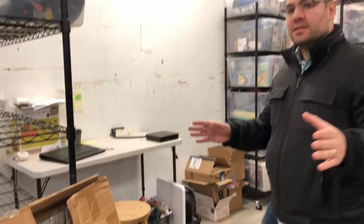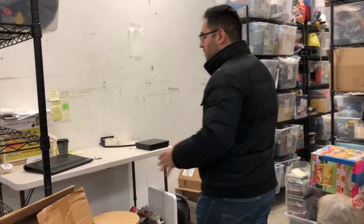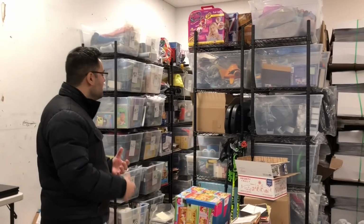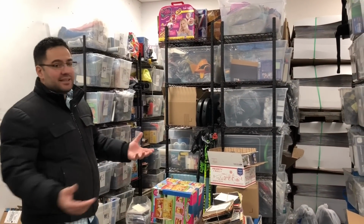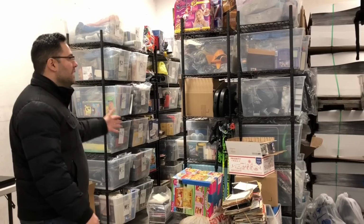It is not a perfect system, but it saves a lot of time and it works very well. So this is where everything's listed, and once it's listed, from here, it gets placed into our storage. Now this is most of our storage. I still have some in my house as well. I kind of like that because it is a write-off, but eventually I'd love to get everything in one place.